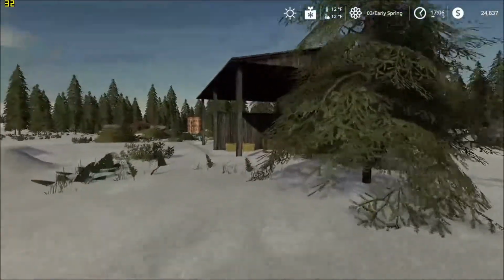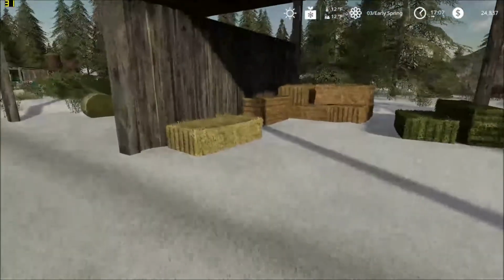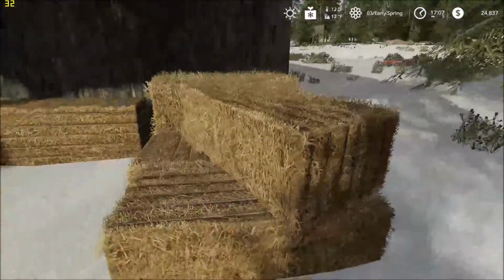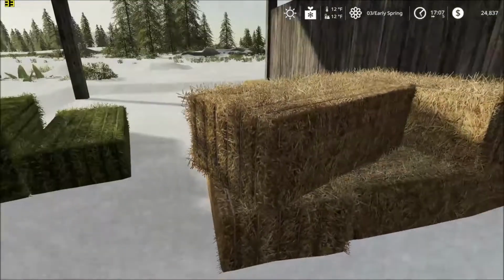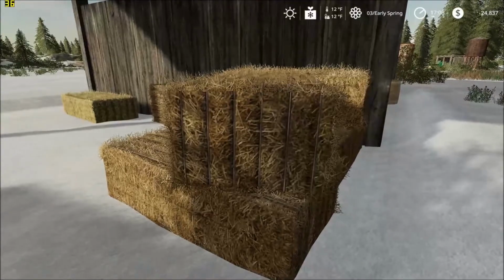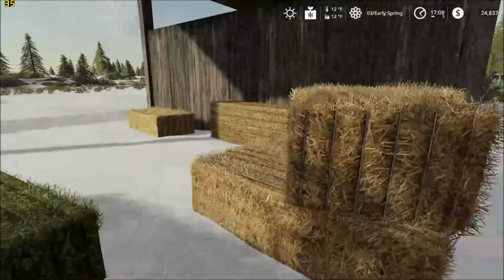So this is a part of the property. We can do whatever we want with this building. Just what makes me kind of confused here is the integrity of these bales. These bales are in actually pretty good condition. I mean, they're a little weathered, but I would imagine that if they've been here for a long time, they probably would be extremely unrecognizable as far as, are they still bales? I don't know. It's just got me thinking.